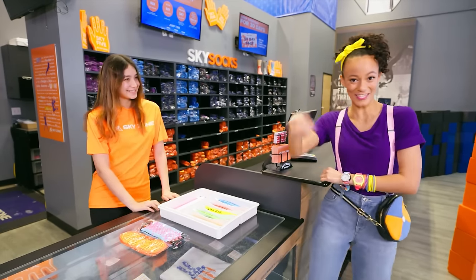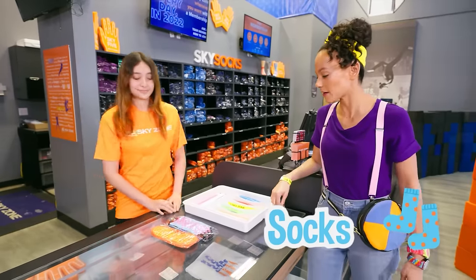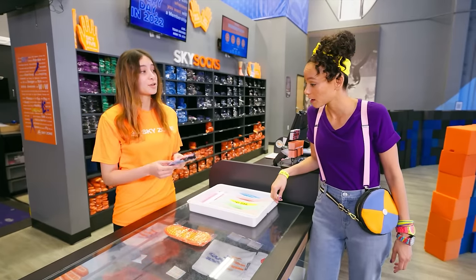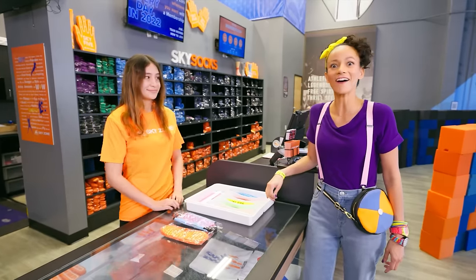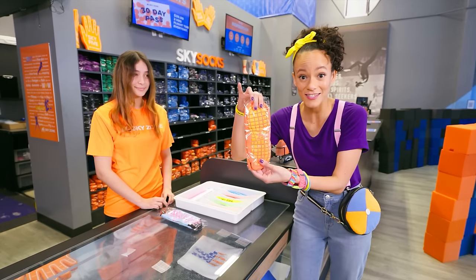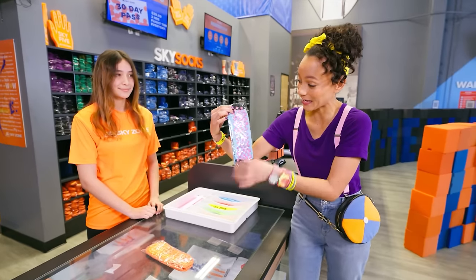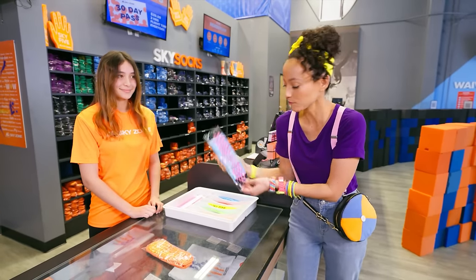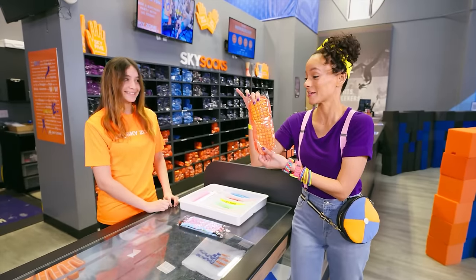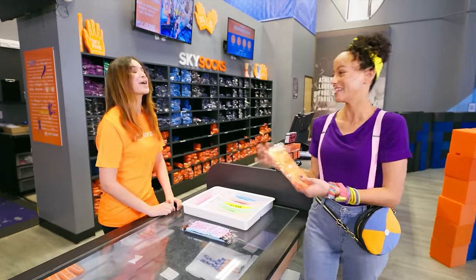Thank you, so official. And now we have to pick out some socks. Okay, why do we need to put on special socks? The special socks have grip on them so that when you're on the trampoline, you don't slip. Oh, that's so smart. Let's see, we have some orange socks and some blue and black and pink socks. I think I'm gonna go with the orange. I love this color and my best friend Blippi really loves orange. I'm gonna wear these. All right, perfect.